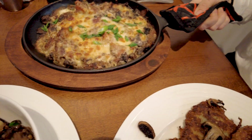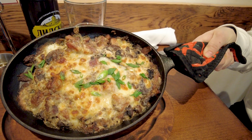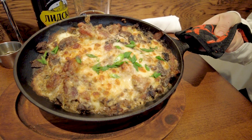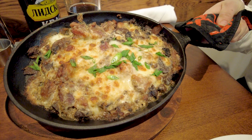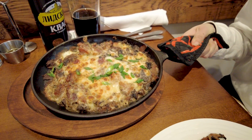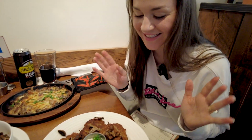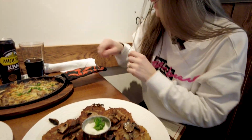And then over here, look at this amazing fried cheese plate. Now this is a chicken and mushroom zulin, which is a classic dinner dish made with chicken and mushrooms in a sour cream sauce grilled with cheese on top. Where should we start? And I think we're gonna go for the potato latkis.